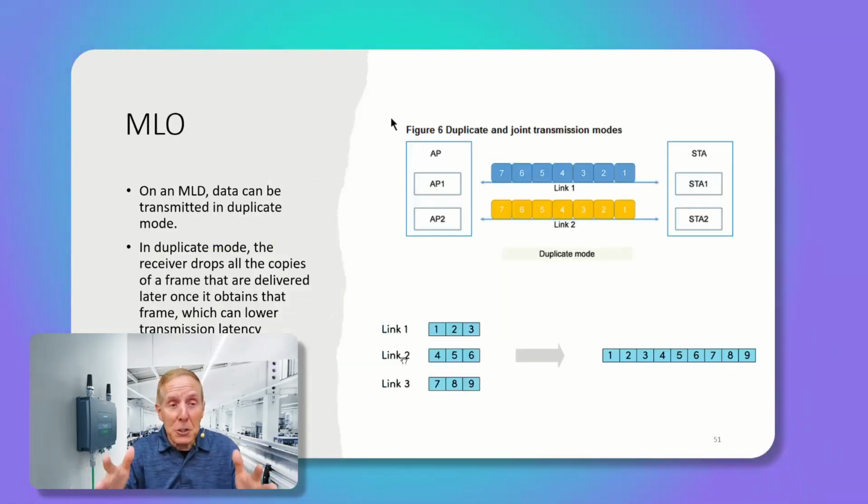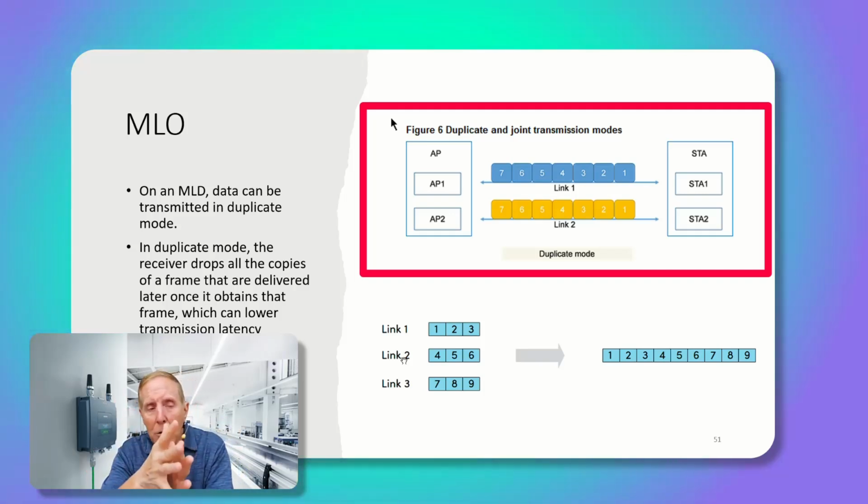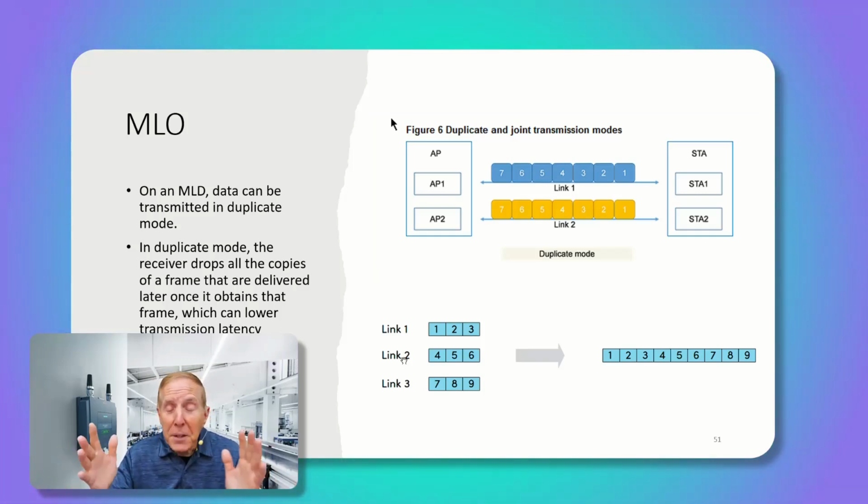Another mind-blowing feature of MLO is what's called duplicate mode. So I could take my 2.4 gigahertz radio, my 5 gig radio, my 6 gig radio, and transmit exactly the same thing across all 3 bands. I get incredible potential of reliability. Forget high-speed data, forget everything else. If I'm looking for incredibly high, reliable data transfer, this duplicate mode can provide it. Who's going to use it? I don't know, but it's in the standard.